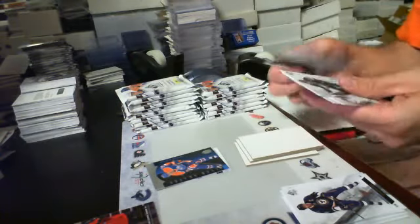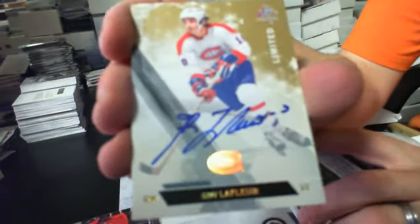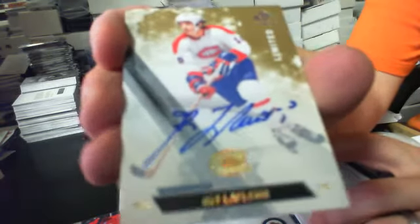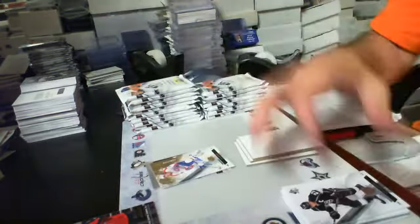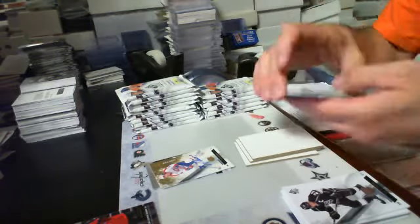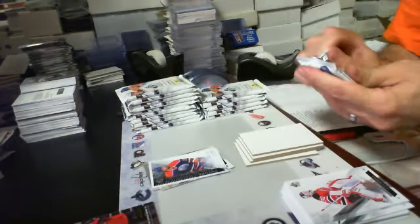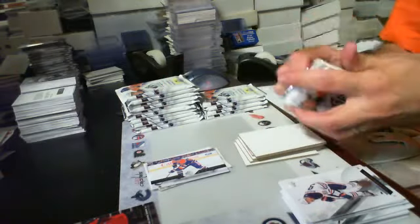We have a limited base auto. It is of Guy Lafleur for the Montreal Canadiens. Not sure what group it is, but come on, man. Good pull, though. That Belleville last time was pretty good. Future Watch rookie of Luke Gazdik out of $12.99 for the Oilers. Authentic Moments of Nail Yakupov for the Oilers.